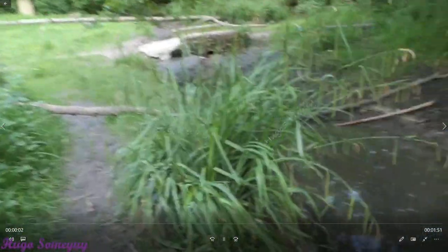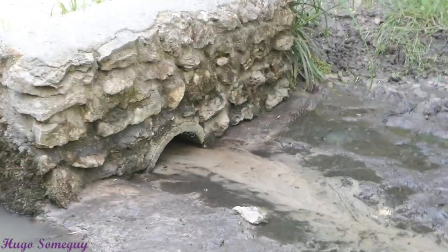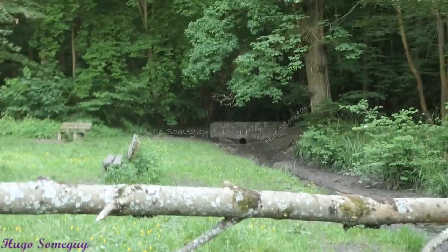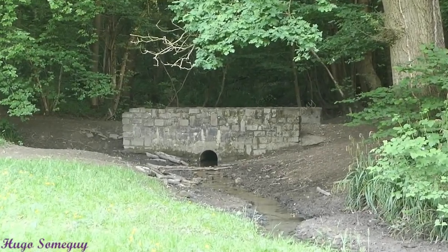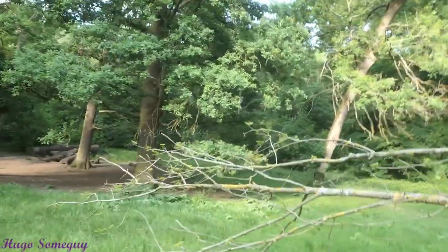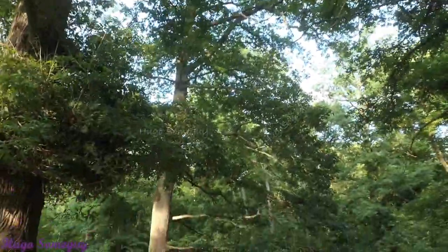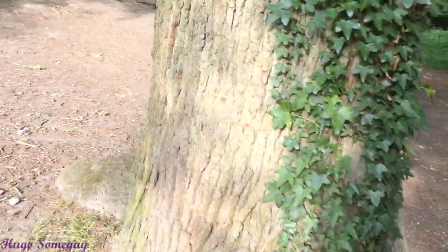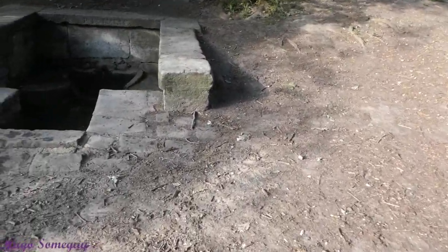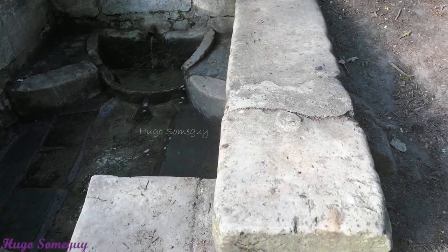So I bring you to some more interesting places. Here some type of waterway. And here you have also one. And I think the highlight of this place is not this bench, but in fact a fountain. Nice trees here. Bonjour. And here we have the fountain.